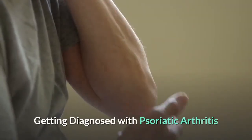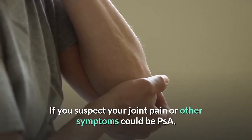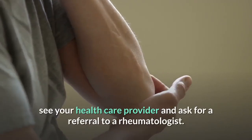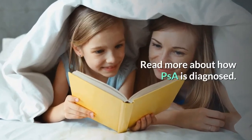Getting diagnosed with psoriatic arthritis: if you suspect your joint pain or other symptoms could be PSA, and you have some psoriatic arthritis risk factors, or even if you don't, see your health care provider and ask for a referral to a rheumatologist. Read more about how PSA is diagnosed.